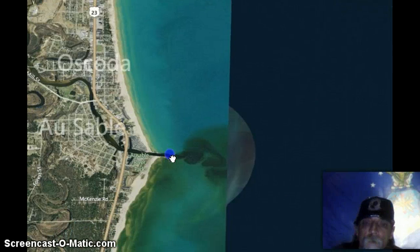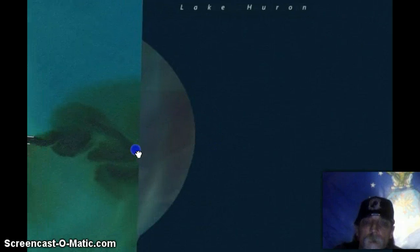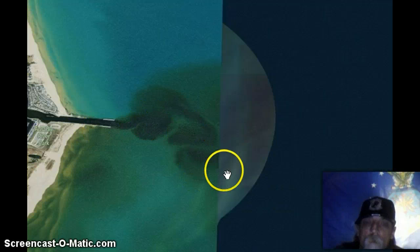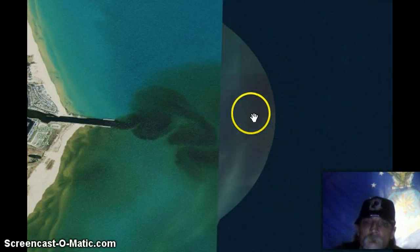I just noticed this. I don't know what this is. It's kind of weird. I thought I'd show you. This is the outlet coming off from the El Sabo River, and then all of a sudden it's just bam, bing. It just ain't right, is it? Something just, like they're covering up something again.